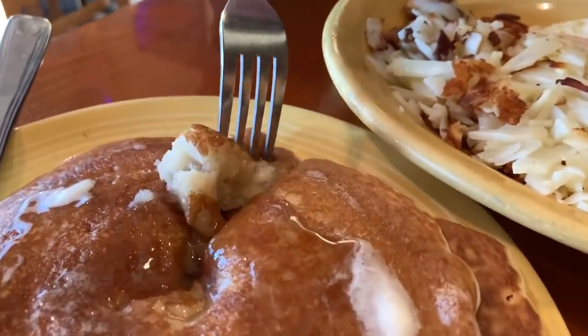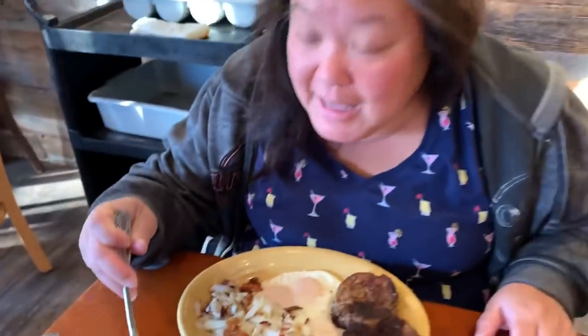This is what they're known for. Nice, fluffy buttermilk pancakes. Butter, syrup, very simple. Very good. The edges of the pancakes are a little bit crispy. You can tell they have a little bit of flavoring in them. Great flavoring in the pancakes. Look at how nice and fluffy that is. And this meal came out in maybe 5 minutes, because it's not really busy right now, so it's really fast.